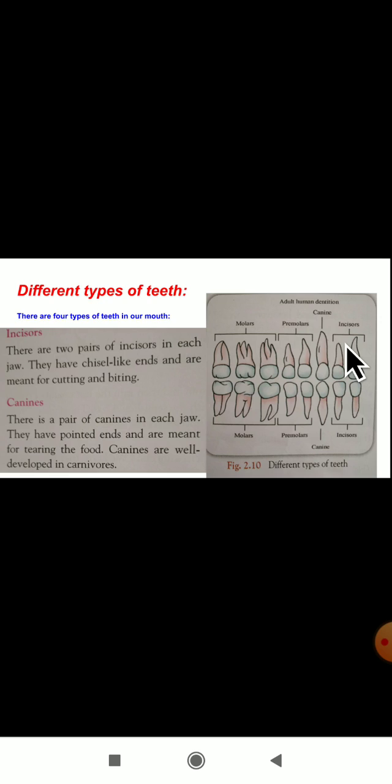Okay, next one is the canine. Next one is the premolars. Next one is the molars. This is the upper adult human dentition, nothing but adult human teeth.